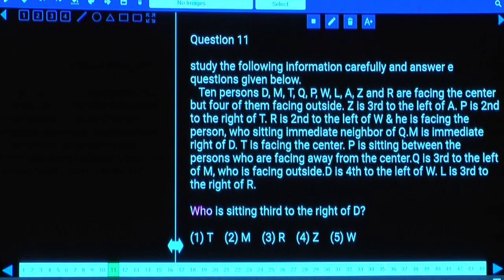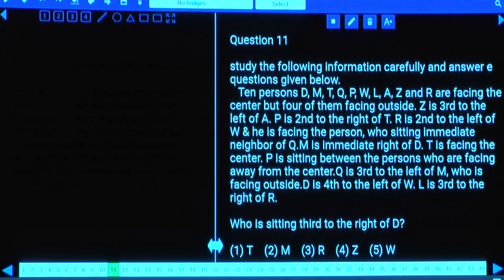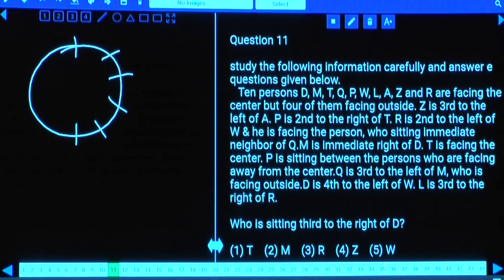Now question numbers 11 to 15. How many persons are there? There are 10 persons, isn't it? 1, 2, 3, 4. 10 persons are there in this one. Now among these 10 persons, all are facing the center, but 4 of them face outside. That means 4 are facing away, and 6 are facing the center.